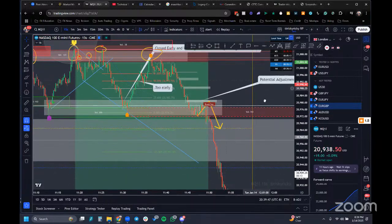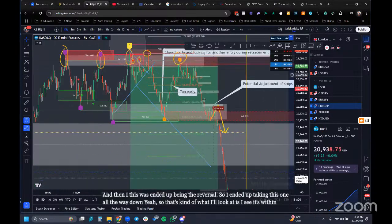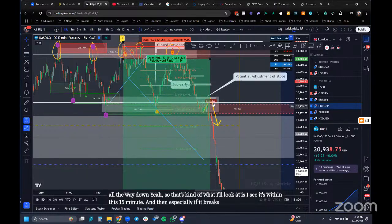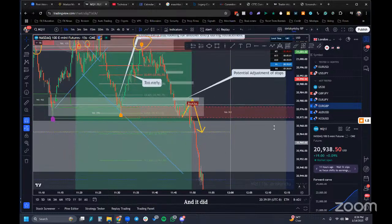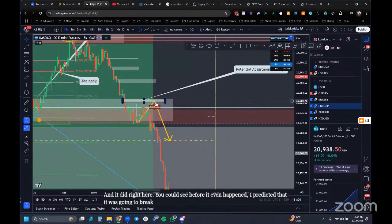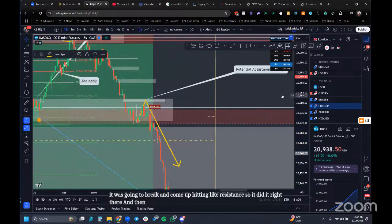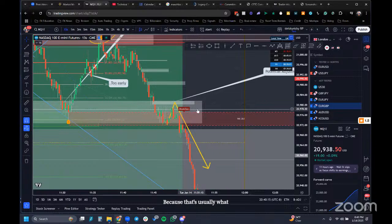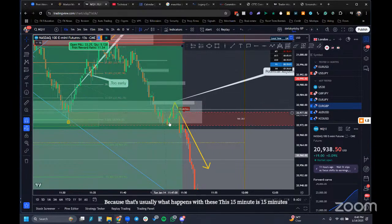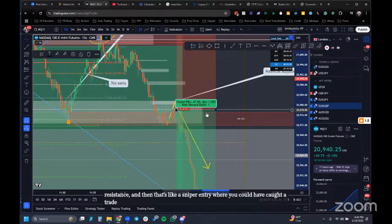Yeah, so that's kind of what I'll look at. I see it's within this 15 minute, and then especially if it breaks below that 15 minute, and it did right here. Actually, you could see before it even happened, I predicted that it was going to break and come up hitting resistance. So it did it right there. And then it was going to continue to drop down. Because that's usually what happens with this 15 minute: when it drops below and candles need to close below, comes back up, hits resistance, and then that's a sniper entry where you could have caught another short.